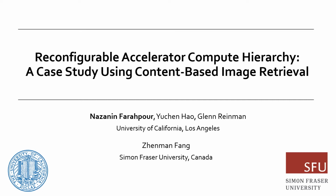Hi everyone, my name is Nazanin Farahpour and today I'll be presenting our work on Reconfigurable Accelerator Compute Hierarchy, a case study using Content-Based Image Retrieval. This is a joint work between University of California, Los Angeles and Simon Fraser University.